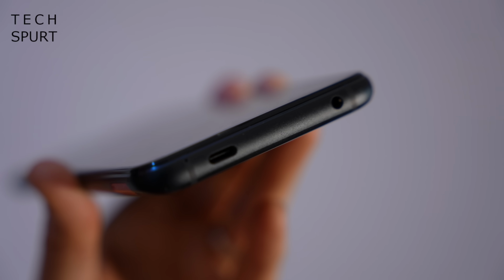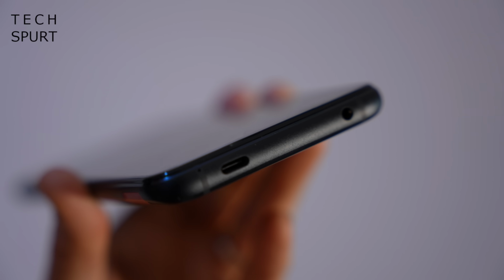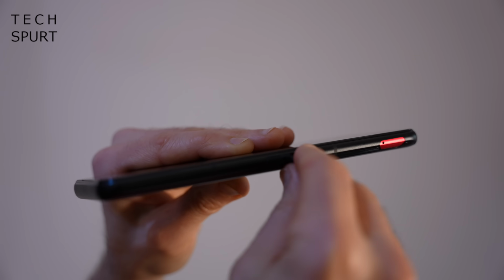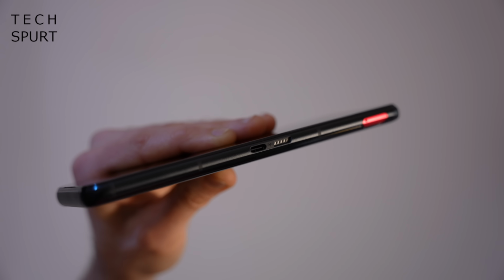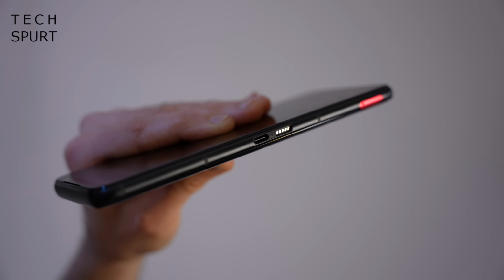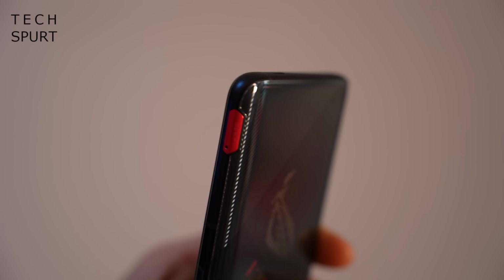And then down beneath the ROG Phone 5, you've got a dedicated headphone jack, and you've also got a Type-C USB port. But then on the opposite edge to the power button, you've got a rubbery flap thing. If you peel that away, you'll find you've got another Type-C USB port there, which is really handy if you want to charge up or just power up the phone while you're gaming. And Asus has clearly got a thing for it because the SIM tray is decked out in it as well.